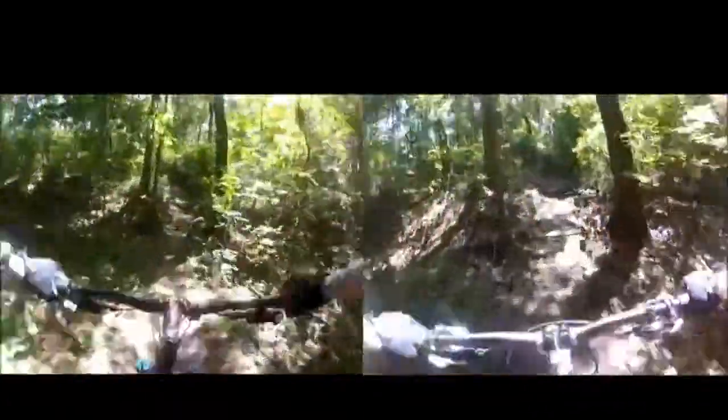So here we have the Jet 9 RDO on the left and the Giant Reign on the right. Since I did this test in Florida, I'm obviously not going to find any long climbs or descents, but this section of trail has a lot of good variety. It's got some drops and climbs, and it's fairly rooty in sections. And with the 29er, you feel like it kind of floats on top of the terrain a little bit better, whereas you can feel the suspension working more on the 26er.